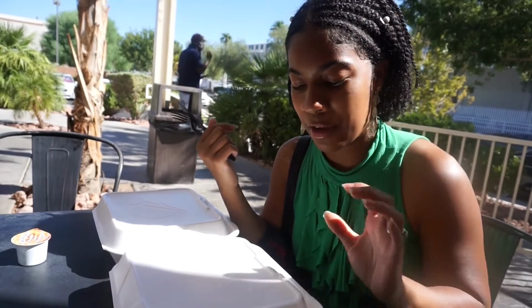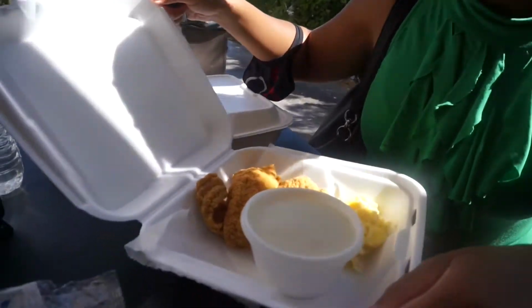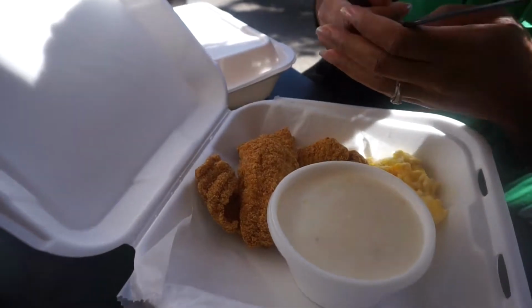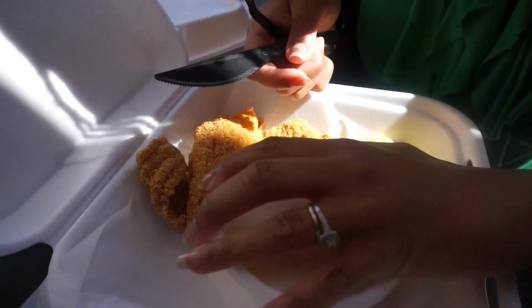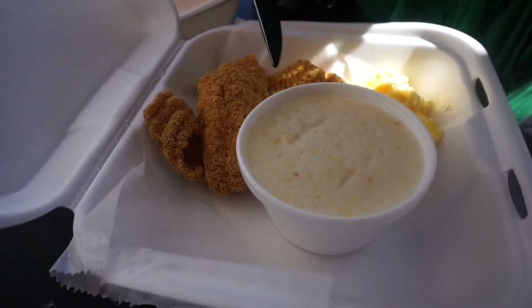So it's the reviewer, aka Mrs. TJ, and I am about to try the food from Gritz Cafe. So I'm just gonna let y'all kind of look in here real quick. We got the catfish, which looks really good. I got eggs and then I got grits too. Let's see them grits real quick. That looks really, really good.